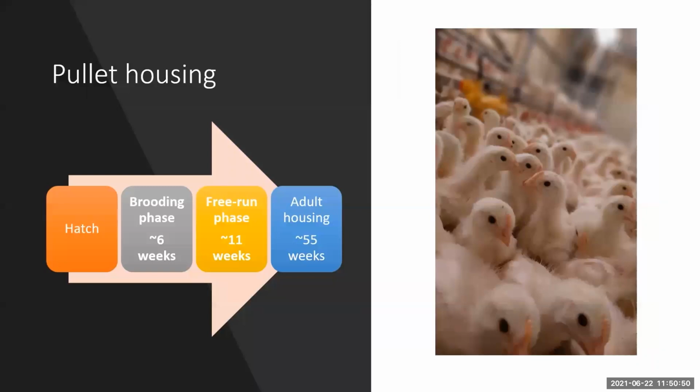Chicks are moved into their pullet housing right after hatch, where they will stay for approximately 17 weeks before being transferred to their adult housing. In pullet aviaries, chicks are confined within brooding compartments during the first few weeks for manageability and their own safety. When the brooding phase ends, the systems are opened up, giving pullets free run of the litter area and multiple tiers. The design of pullet aviaries is very variable, with little to no guidelines.